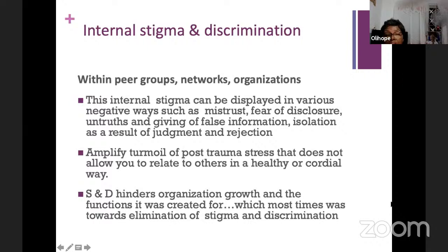The situation you're dealing with amplifies the turmoil of post-traumatic stress that may go untreated, and it does not allow you to relate to others in a healthy or cordial way. So there is always some tension and turmoil going on within the groups themselves as well. This stigma and discrimination hinders the organization's growth and its function, for which it was most times originally created, which is to eliminate stigma and discrimination.